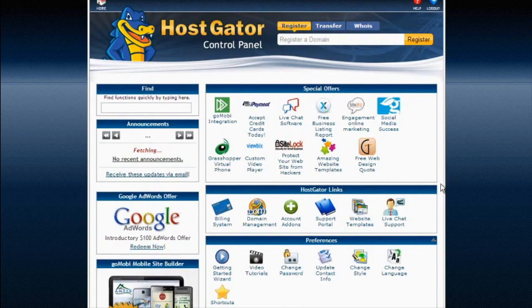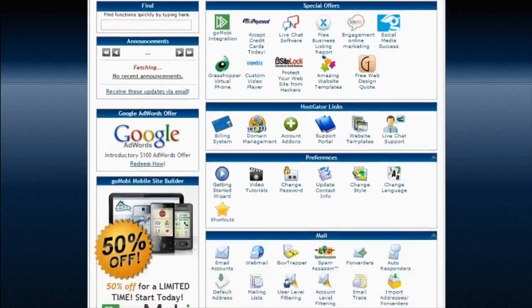Never, ever, ever underestimate the need for good customer service when it comes to buying hosting service. Trust me, you'll regret it later when you're having issues with your website or hosting account and you have to wait on email support. With HostGator, you have the option of emailing, calling, or using their live chat support option.